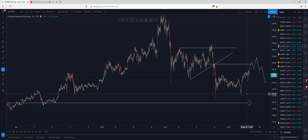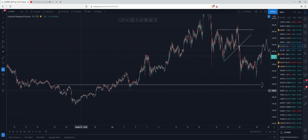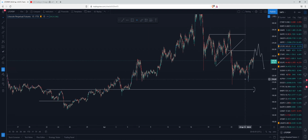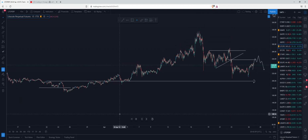Take note of the equal lows that we left below here. That's not a good sign. I would have rather seen it revisit this bullish broken base, take a low and then continue up, but we didn't see that. So if we do see distribution here, we can look to get short. I didn't really want to go over 10 minutes for any of these.